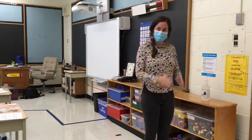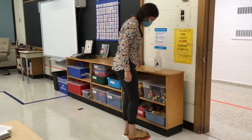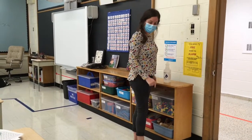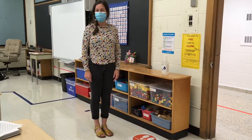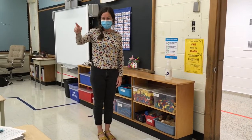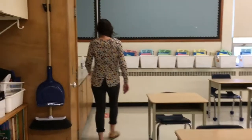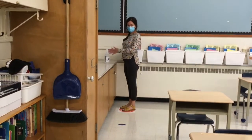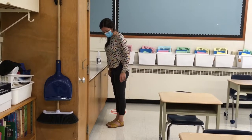Now for sanitizing our hands, we have two stations. There's one right here. If I'm going to sanitize my hands here, I'm going to stand on this sticker that says, please stand here. If I'm using the station at the back, first I'm going to make sure I'm going with the flow of the traffic. So I'll walk this way, and I will stand right here to sanitize my hands. If somebody's already here, I'm going to wait on one of these tape spots. I have three waiting spots here, and they're all a meter apart.